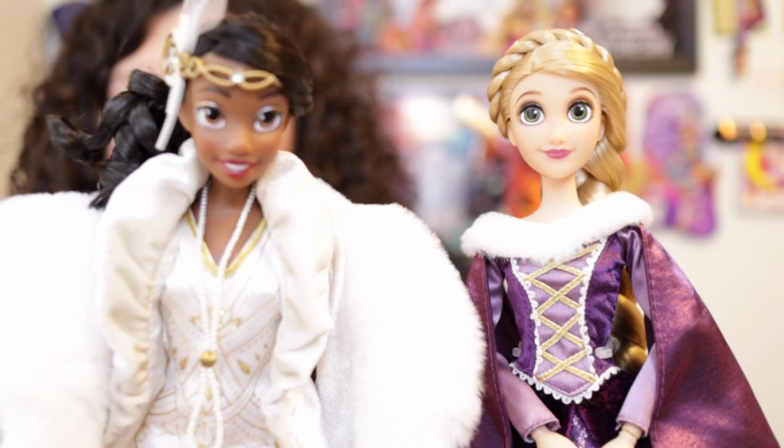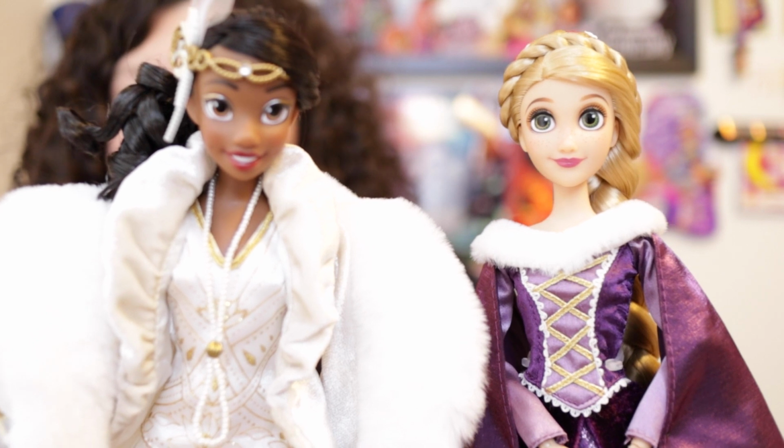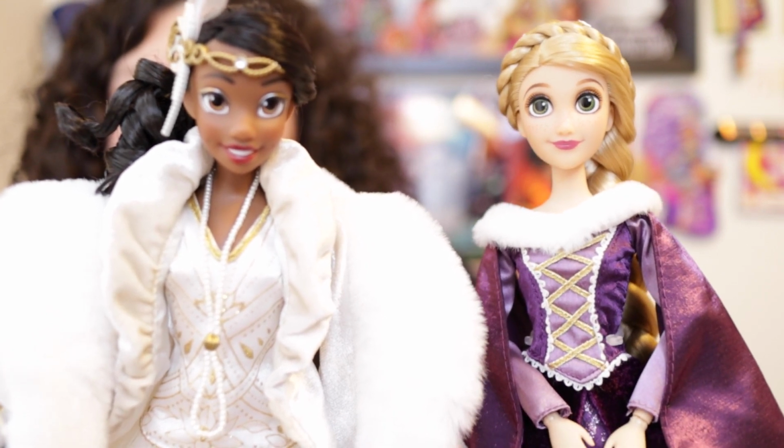My holiday 2021 Rapunzel doll. Okay, first, Rapunzel doesn't look like Rapunzel. I wish they had updated her face mold when they did the holiday Rapunzel, but it is what it is.